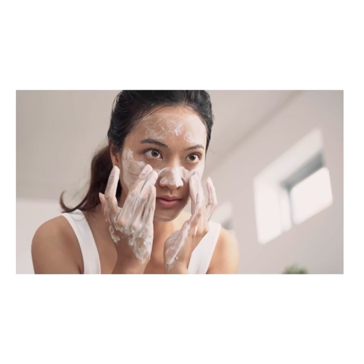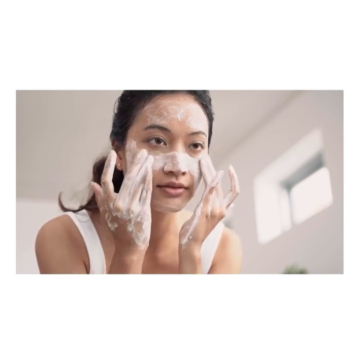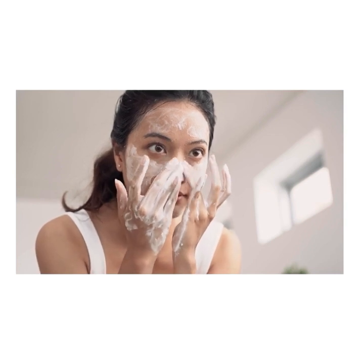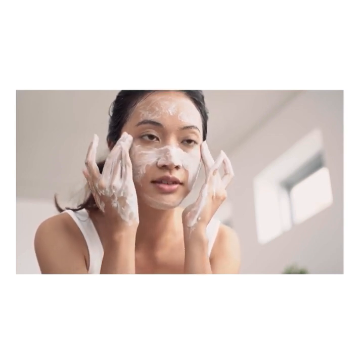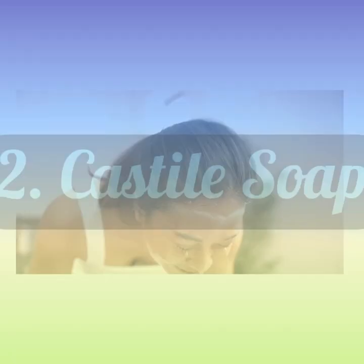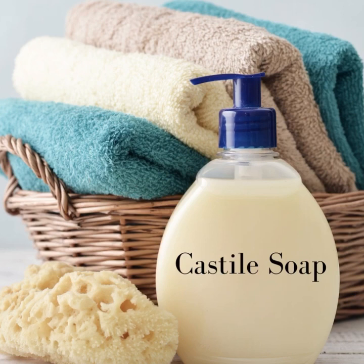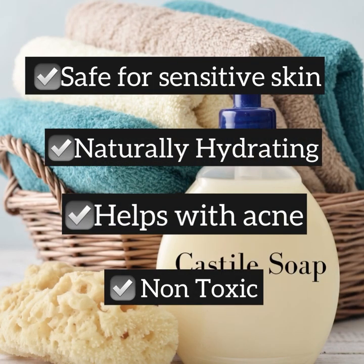Step number 2, a double cleanse. This process is defined as cleaning your skin twice in the morning and twice again in the evening. It's best to choose an oil-based cleanser like a sweet almond oil and also a water-based cleanser like a Castile soap. Now, I absolutely love a good Castile soap. It is all natural and vegetable based, and it can be purchased as a bar or in liquid form. It's safe for sensitive skin, naturally hydrating, helps with acne, and is non-toxic.